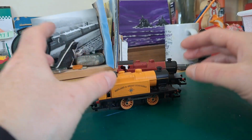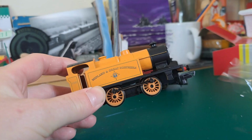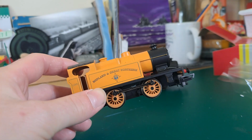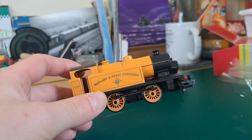So, the prototype, the Dowlais D tank, as we refer to it, is an 0-4-0 that looks sort of like this, but much shorter. And the first one, King George V, was built in 1907. And in 1909, Queen Mary was made, but they weren't named officially until 1912.